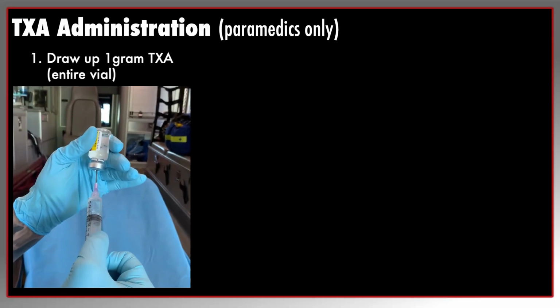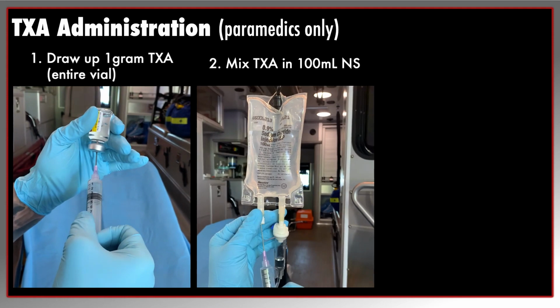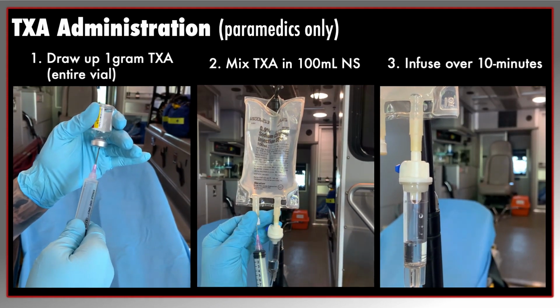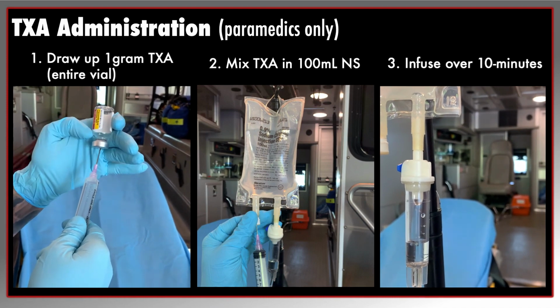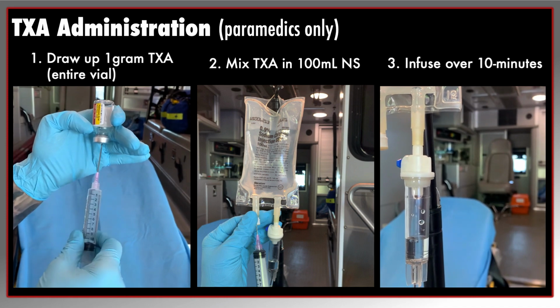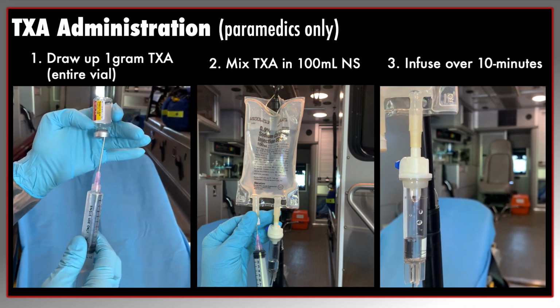So the paramedic draws up the 1 gram of TXA, places it into the 100 ml bag of normal saline, and infuses it through their IV over 10 minutes. So it is really kind of a straightforward process. There's no reconstitution. It's just simply draw out of the vial into the 100 cc bag, infuse for 10 minutes.